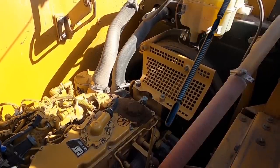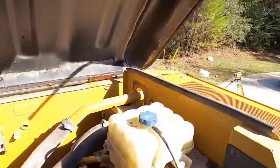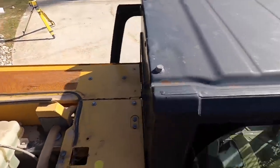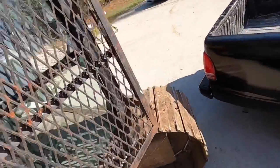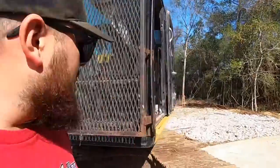Oil's good. Now I'm gonna leave the engine bay door open, so when I start blowing the radiator, which is here, I can get the dust to come up from this door. And I'll finish off by greasing the excavator.